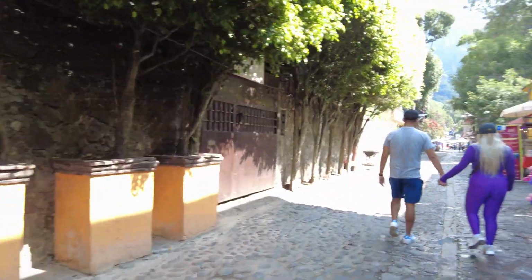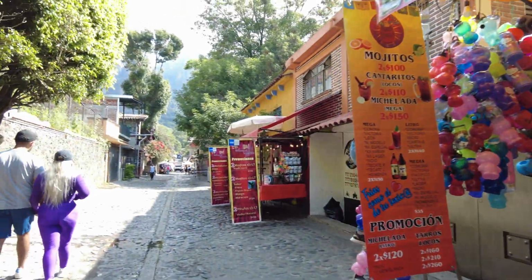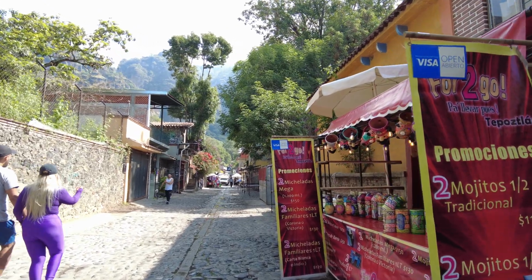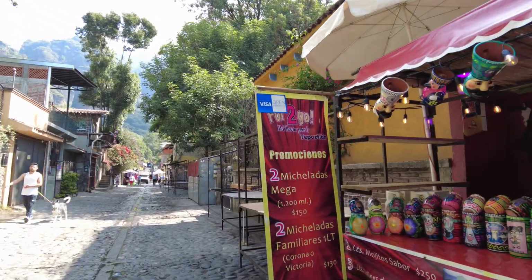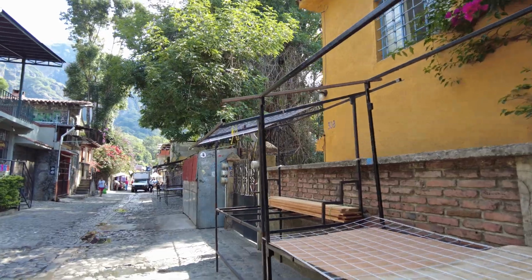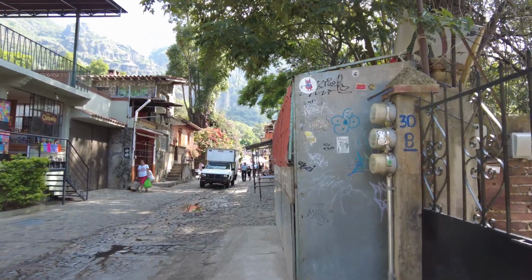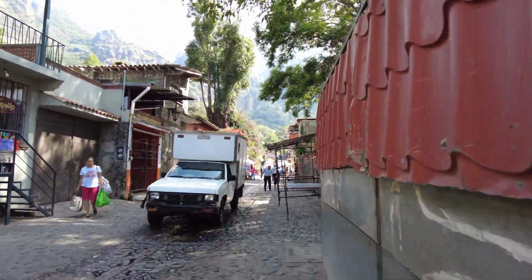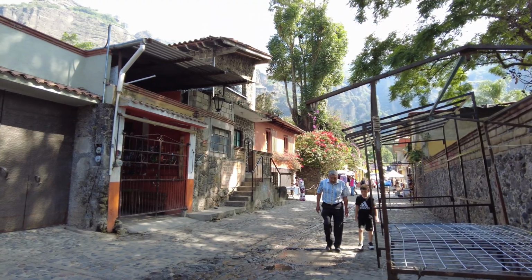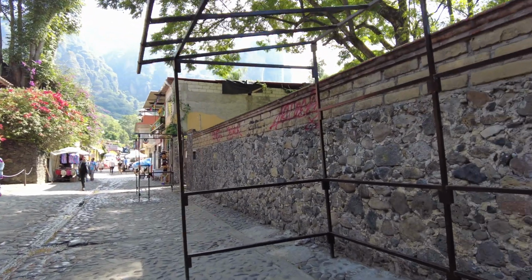The place. Cantaritos. These clay pots that you fill up with beer or other cocktails. Okay, it says 2 mega micheladas, 150 pesos. So 2 liters of beer for 150 pesos, which would be around $8. Yeah. Imagine 2 liters. That's a lot. Like 2 liters and a half. Yeah. The thing is that with this you have to drink it fast because it gets warm here.